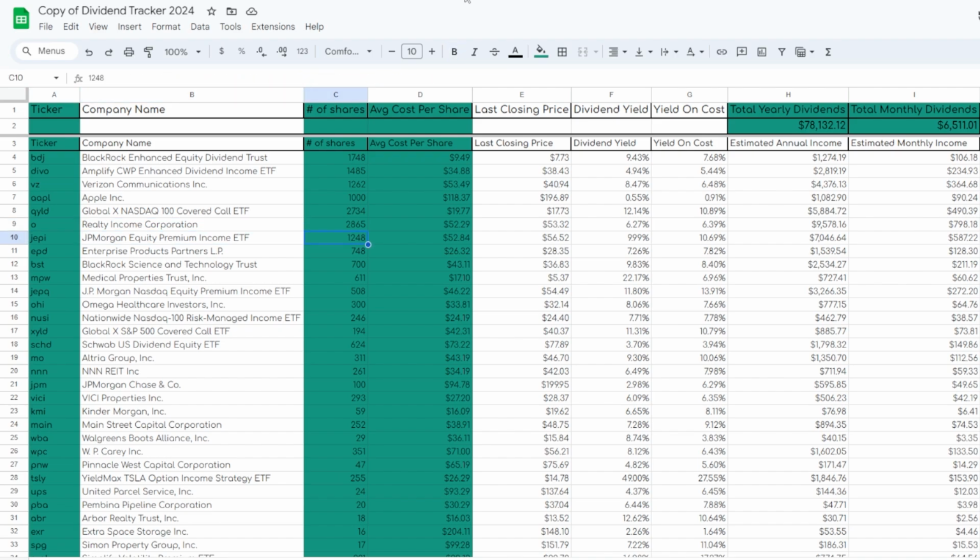Next, we still have our 1,248 shares of JEPI. Nothing new with that. We still have our 748 shares of EPD. Haven't bought any more EPD in quite some time. We still have our 700 BST. We still have our 611 MPW, which has recovered a little bit since the most recent lows, but still selling covered calls on MPW. Same thing with Verizon. If the right price comes about, I will definitely get rid of it.